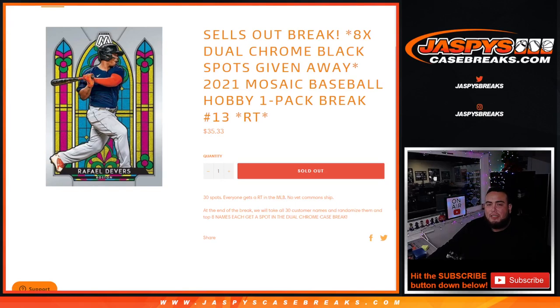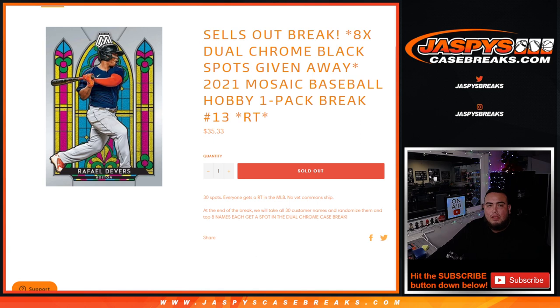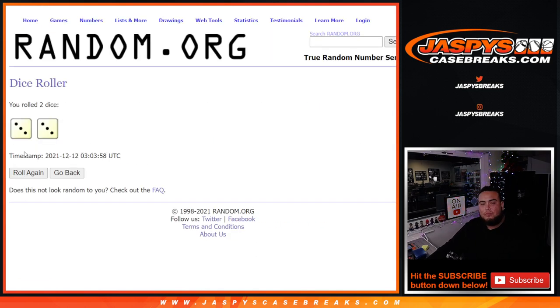This sells at the break, guys. Eight dual chrome, black chrome, top black chrome spots given away with this 2021 Mosaic Baseball Hobby 1-pack break, random teams number 13. So first, we do the break, randomize the customer names and teams to ship the hits out. Then at the end of the break, we'll take all 30 customer names, randomize them, and the top 8 will get in. So let's roll the dice.